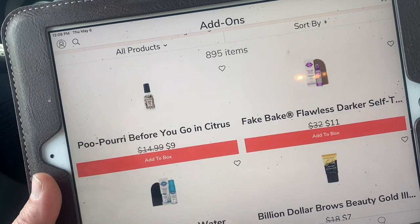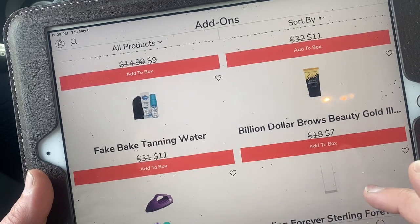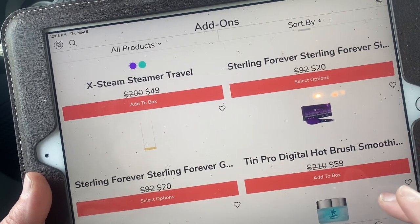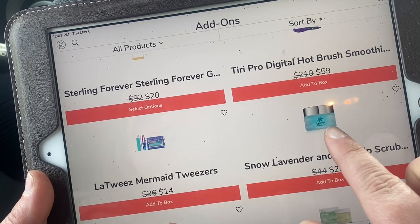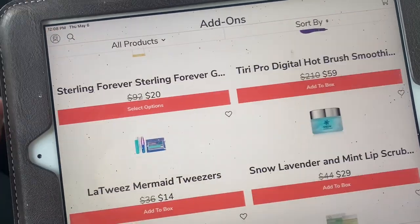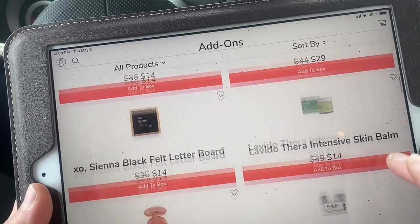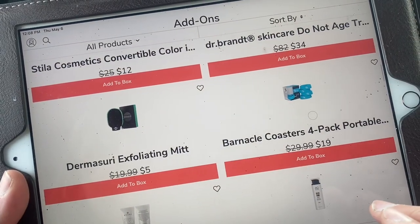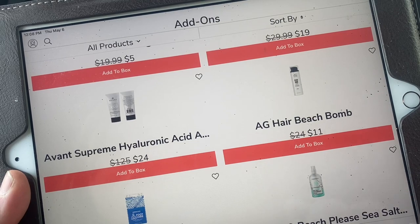So the poopuries, they always sell out. So people must really like those. $1 billion brows, fake tanning water, never tried that. Some jewelry. This mint lip scrub, I like the packaging on that, looks so pretty. The felt leather board, we've seen that before in a box. There's a Dr. Brandt item. Some coasters.